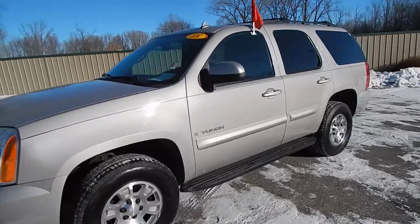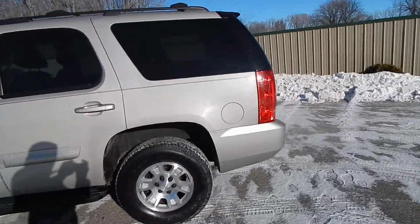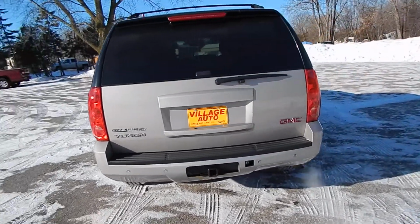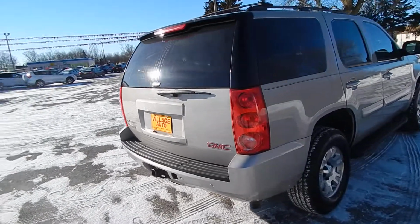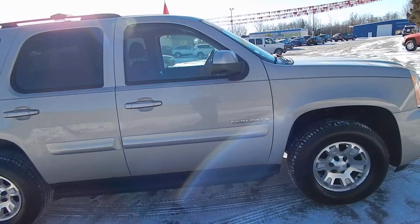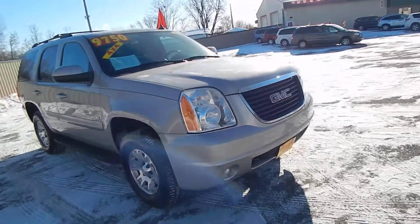This is Village Auto's 2008 GMC Yukon SLE 4-wheel drive. Absolutely pristine two-owner vehicle. Accident-free, verified through AutoCheck. You have the rear park assist sensors, tow package, rear wiper, rear defrost, alloy wheels with 4 brand new Goodyear tires, privacy glass. Very, very sharp, well-maintained SUV.